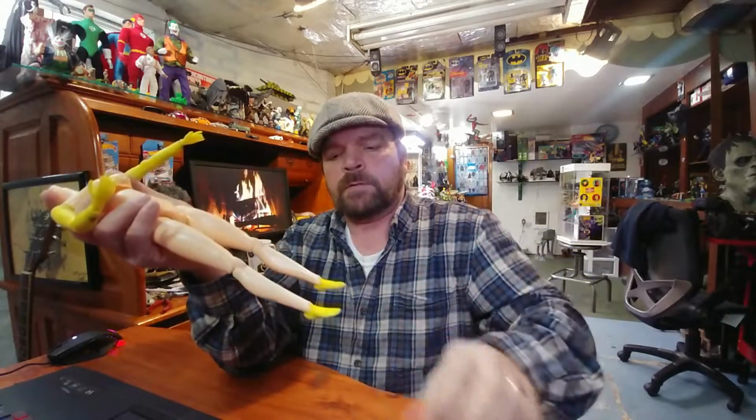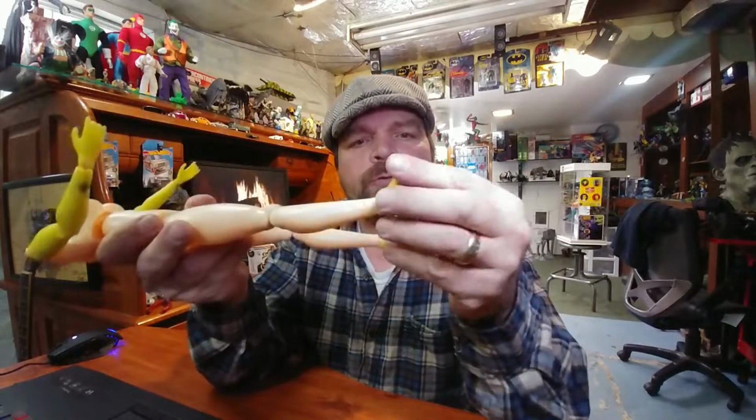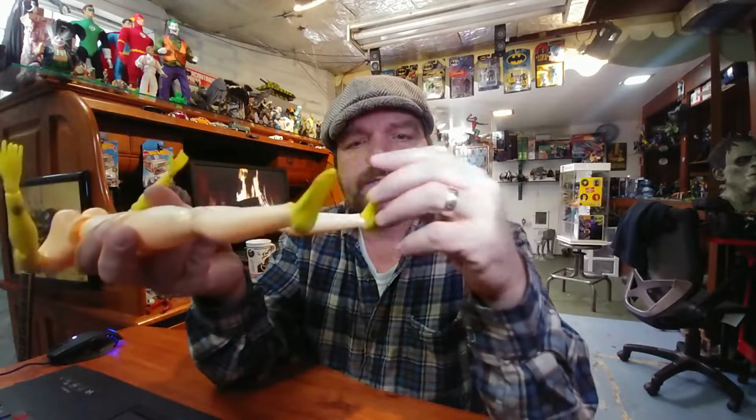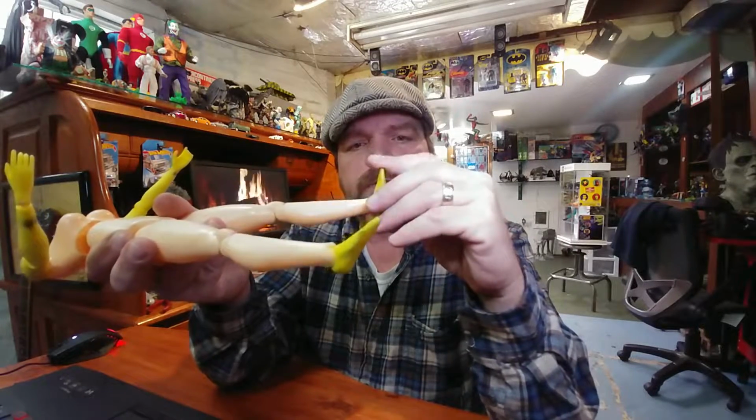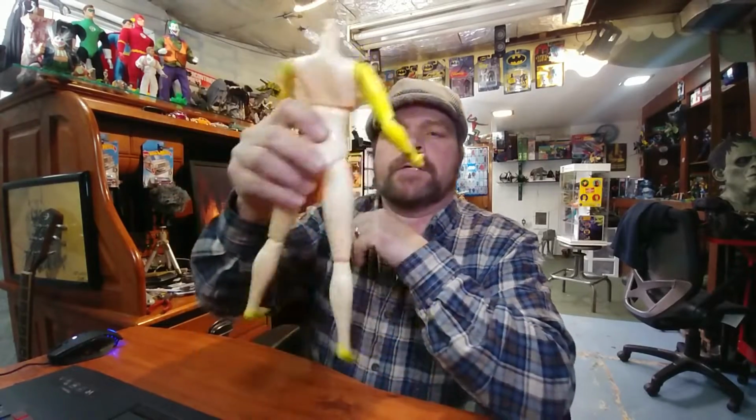And yellow feet. But you know what? Her ankle joints are really tight. That's actually quite nice. Unlike the Joker's ankles in my previous video. But look at this.